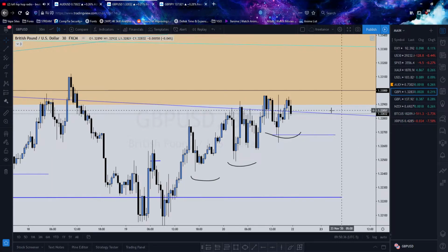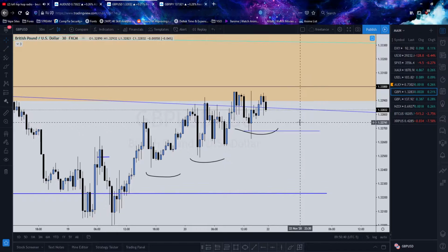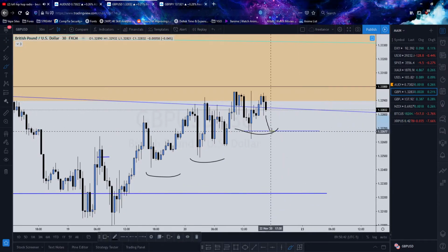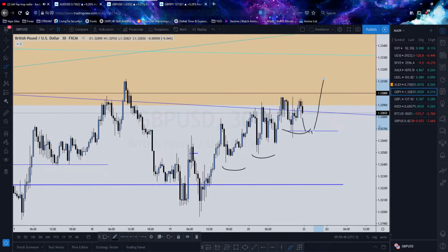So we have this rejection, and then we can probably potentially see that retracement back to this level, see what price does if it wicks out, right? You can catch that buy and catch that next leg up that can potentially finally break this weekly resistance that has been in since like 2000. It hasn't broken since pretty much 2018.